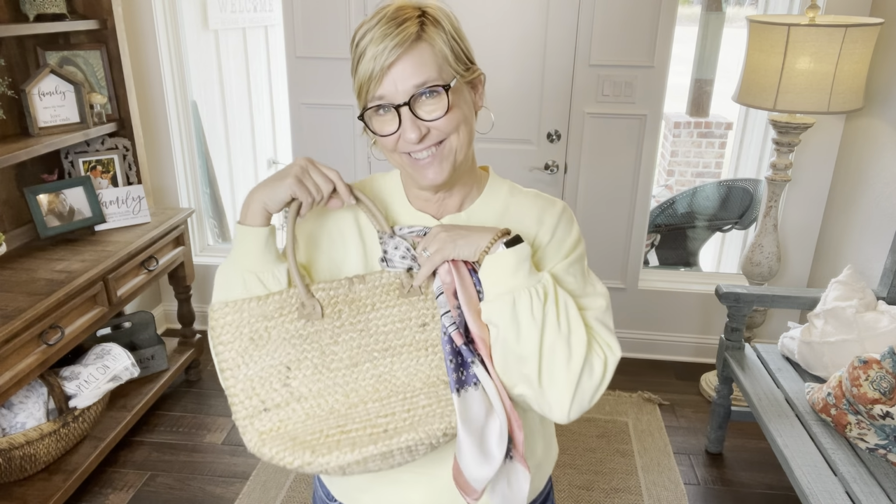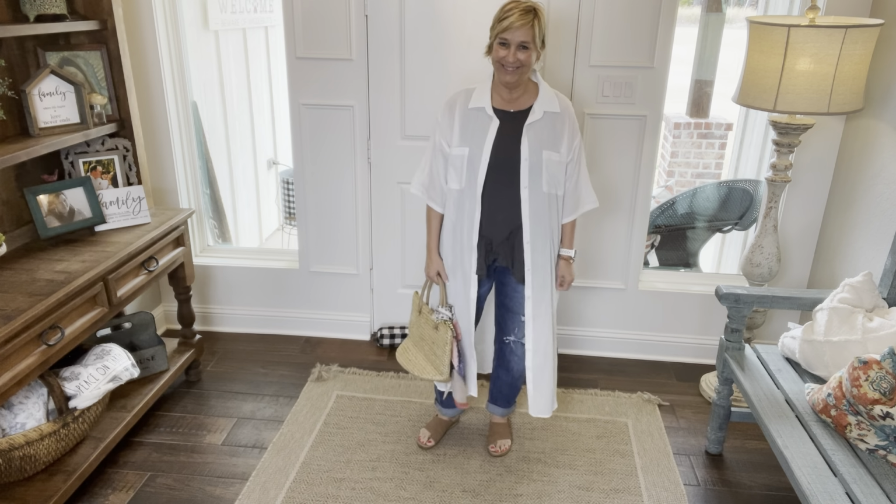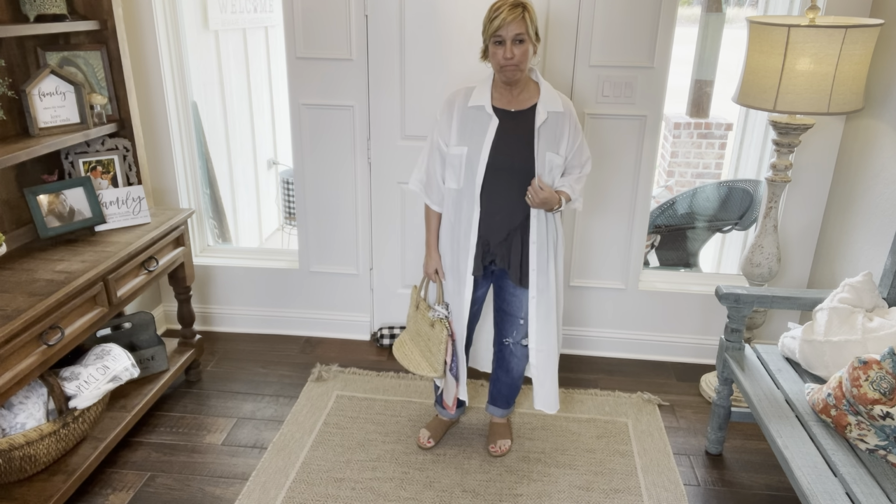Oh, yeah, that's really cute. Yeah, I think I need to go to the beach, and I need to take this. Okay, let me go try on the duster outfit. Okay, y'all, I have on the gauzy white duster.